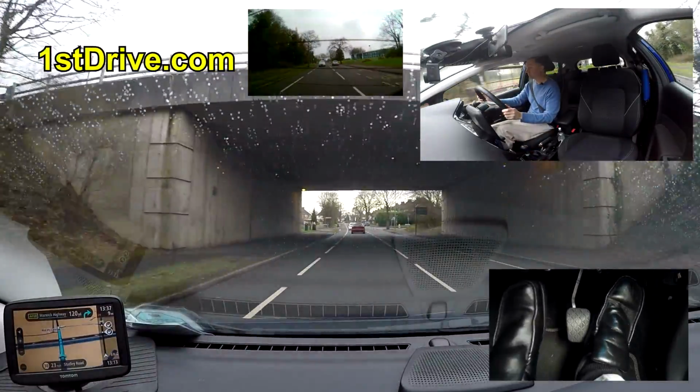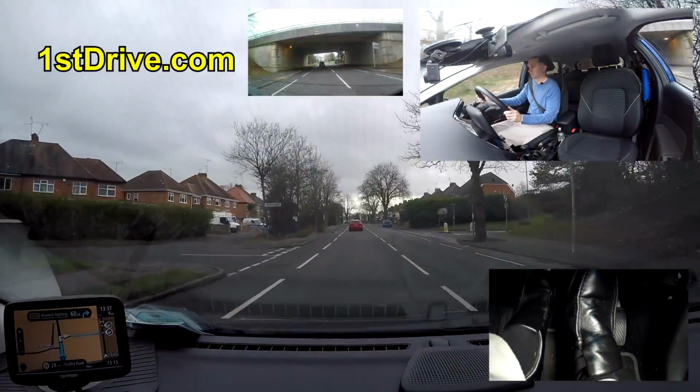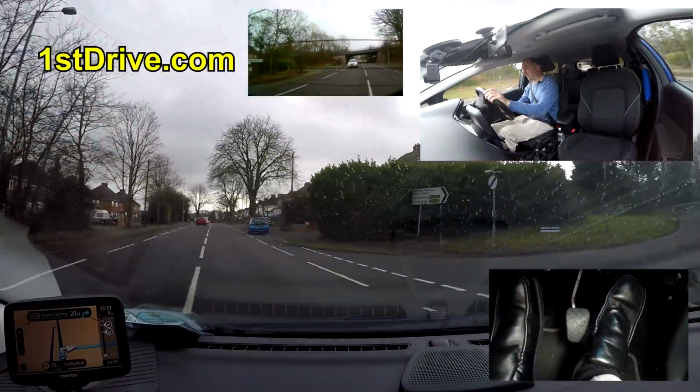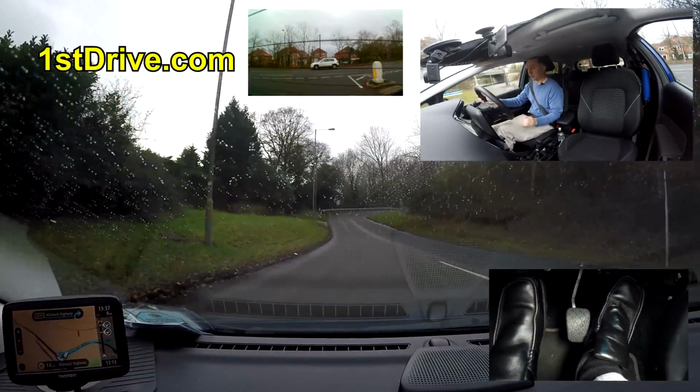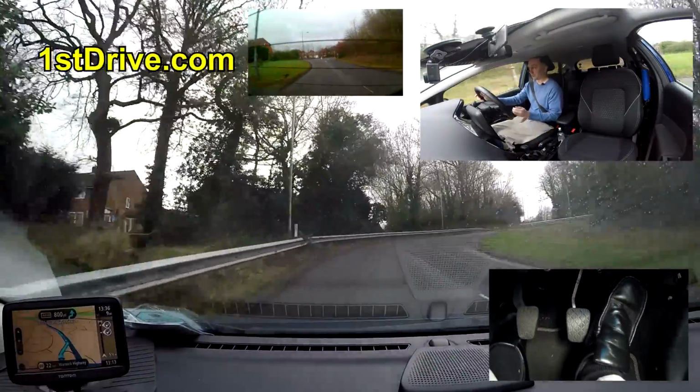Let's try again. After 100 yards, turn right, then keep right. Turn right, then keep right. This is where the sat-nav is really confusing. It's saying keep right, and it says here keep left. You can't keep right. So that's telling the people to go the wrong way.